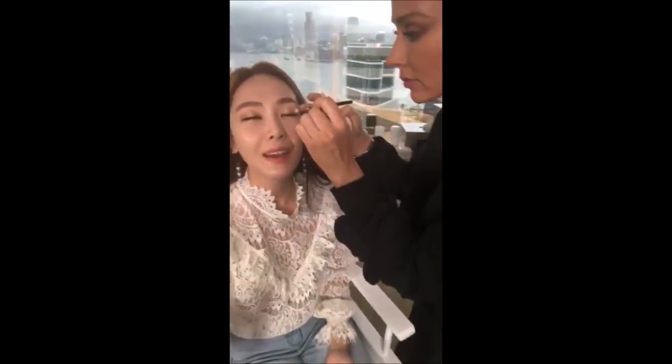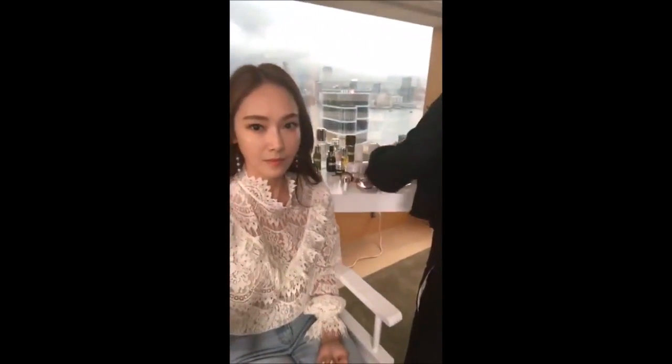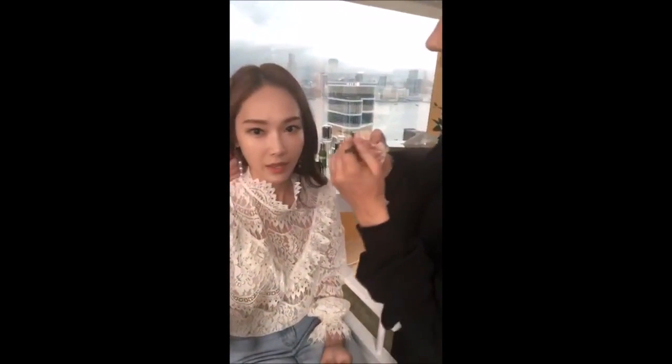So I'm touching up my hair too, and my eyes, some color. Yeah, just some soft browns. Because we're going out to dinner. Yes, we are.